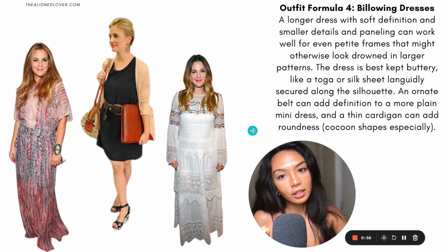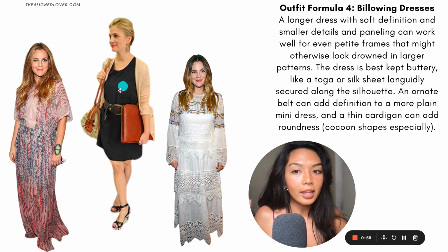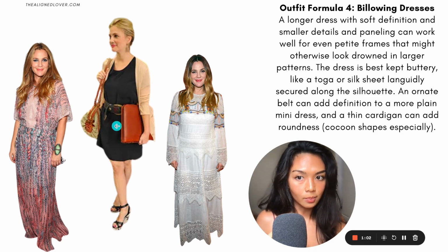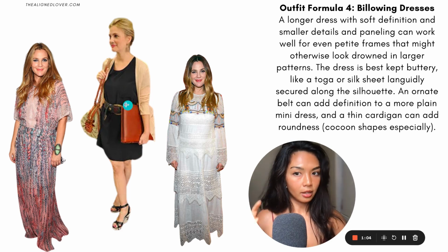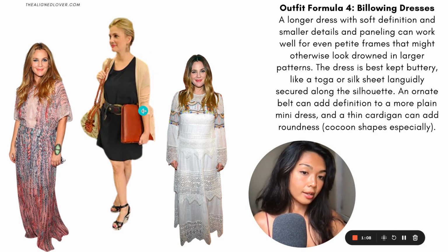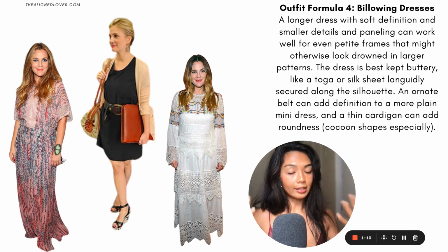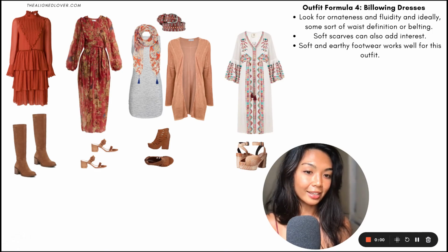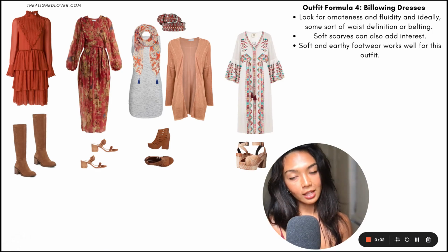So we see that here and here, especially with the exposed arm. And if you want to just wear something a little bit more simple, like a simple mini dress, pairing it with an ornate belt and a rounder cut cardigan can create, again, that curve accommodation. All right, and finally, the example outfits.